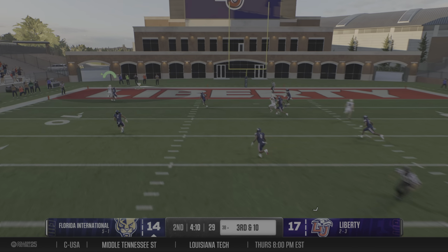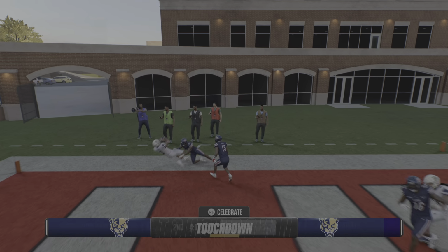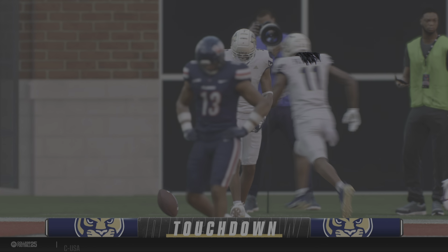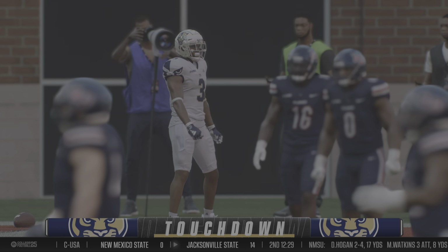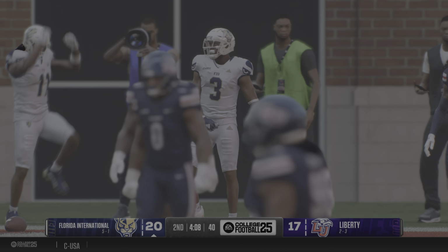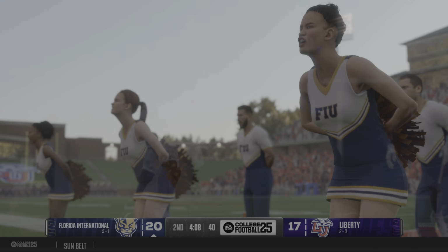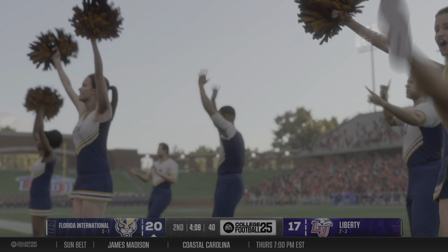A shot toward the end zone. And it's caught! Touchdown, Florida International! Touchdown, FIU. And man, is that perfect timing. You can tell quarterback drops back. He sees his guy and he knows he's open. But watch the throw. Deep down the field, Palmer, right in the breadbasket. Nice play, nice pitch and catch.